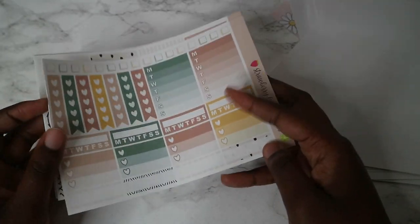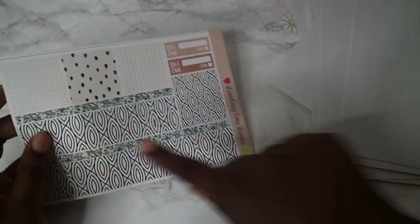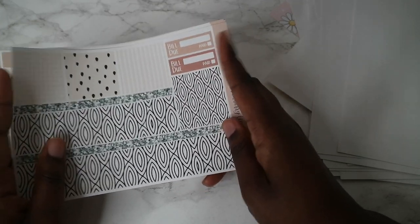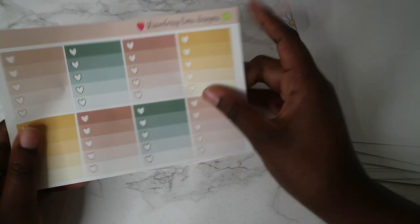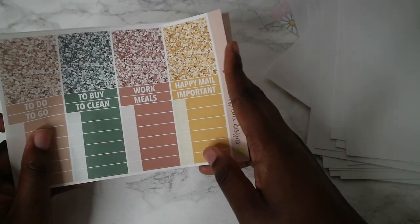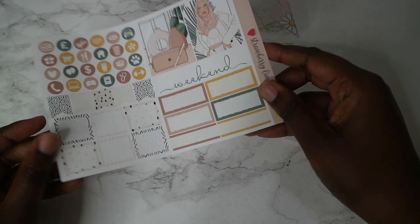I love the greens, the yellows, the nudes. I'm not really a yellow person, but this colour scheme was amazing. I love this bottom washi pattern as well, and the page I never use. And yeah, you can see the colours really here. It's really great. So that was all I got from Strawberry Lamb Designs.